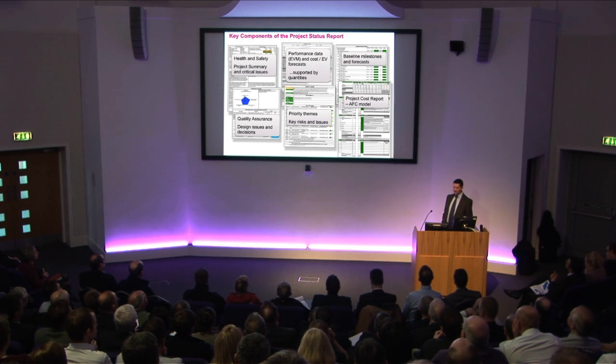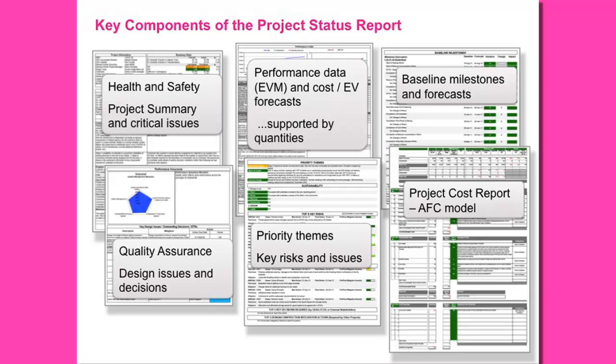The first page is prepared by the project manager, and it's there to highlight what the key issues are. So as I said, the first slide was designed to say: you, the programme, need to worry about X because of Y, and this is what we're doing about it. And that dictated most of the dialogue. The rest of the report is really designed to test and challenge that.